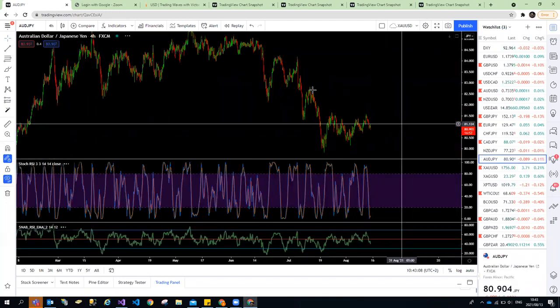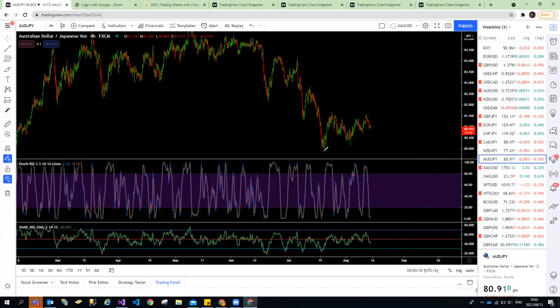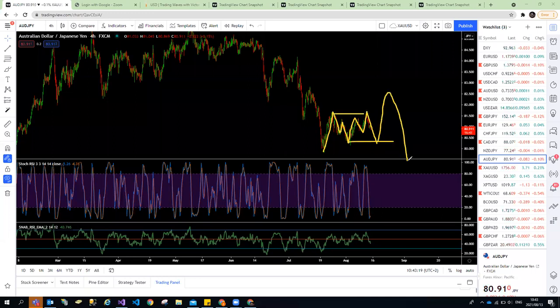Aussie, also a 3-wave structure. 1, 2, 3. This could come back down impulsively up to this level. You can get a bounce here and still make a move to the downside.